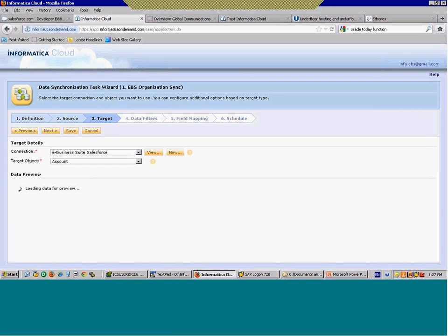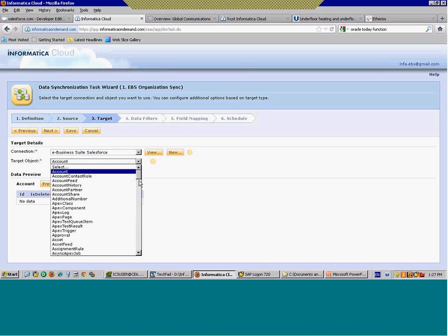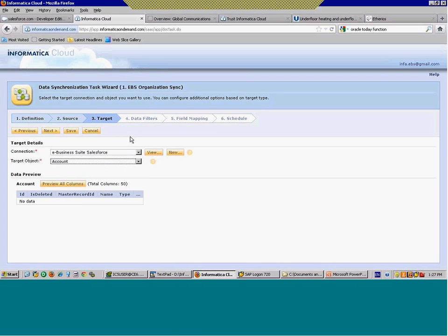Now I'm going to put it somewhere, into my object. So this connection is the same Oracle but for Salesforce, really easy. It reads the metadata in Salesforce, including any custom objects. We have about 6 custom objects. I'm going to treat them the same. I don't really care. I'm going to work with them just as naturally as I would a standard object.